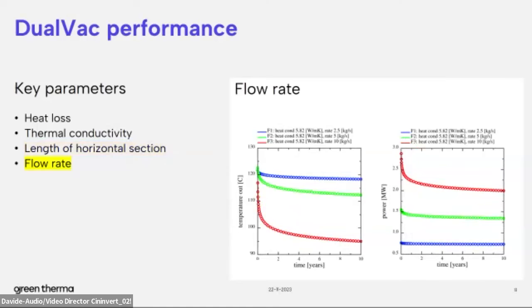And then finally, the flow rate. Again, here are 3 examples: 2.5, 5, and 10 kilos per second. If we flow at a very low flow rate, we see that temperature over time would be more or less constant. That's because the water passes through so slowly that there's plenty of time not to cool the reservoir; the thermal conductivity is so significant that there's enough heat to keep it going.